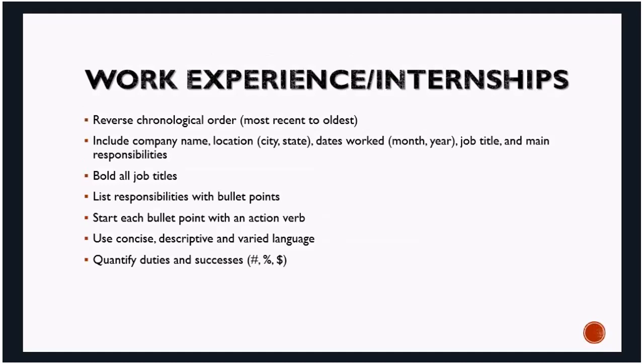Remember, you can't include every single thing on a resume, so you really want to pick out those really important job tasks that you did. Think about the job description and what they're looking for, and what are those key employability skills for your career field, and focus on those areas. You want to start each bullet point with an action verb, and make sure that you're concise. You don't want to have a big long paragraph. And if you can add any sort of success or quantify your duties, then that makes an even stronger impact.